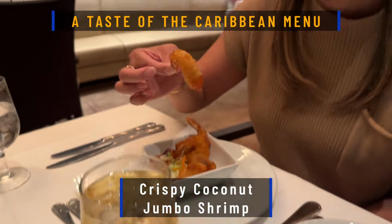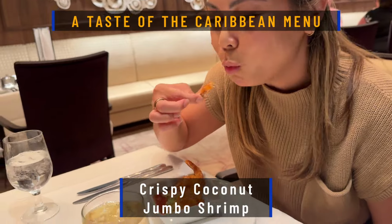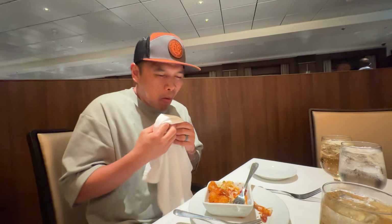Chef's recommendations. Jumbo shrimp. How is it? Good? Oh yeah. Mmm. Very good.